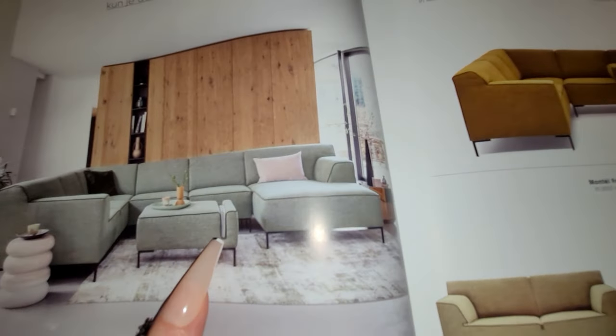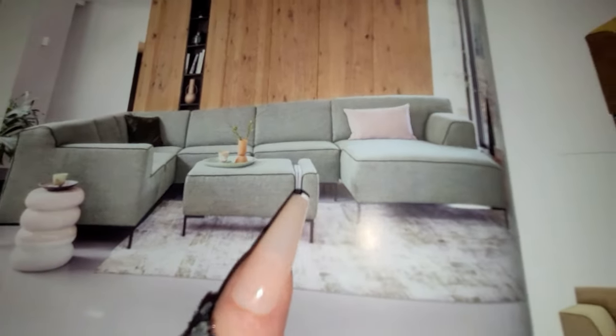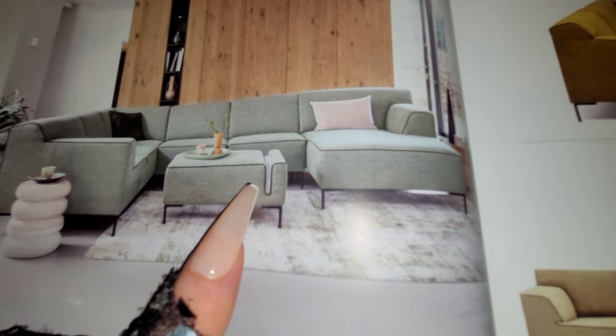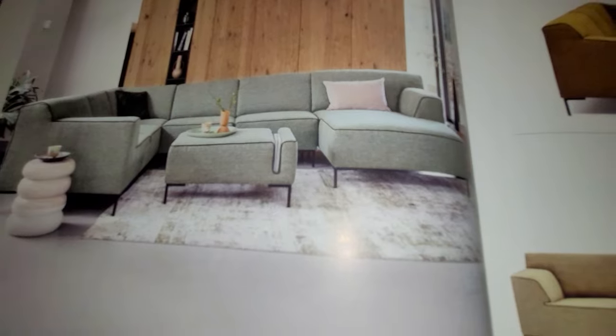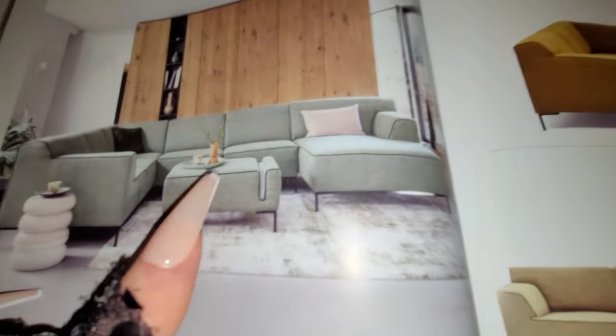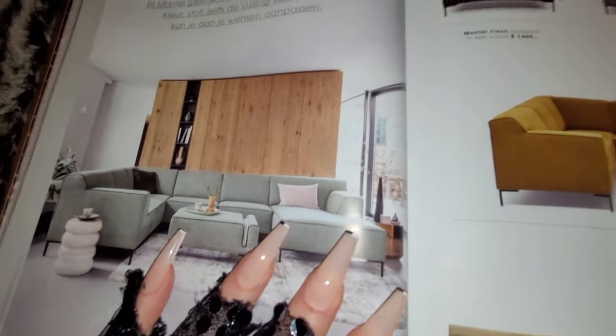Oh, this is such a fun detail. I've never seen this before. So you can put something in here. And it's fabric. I've seen it with wooden tables, but never with fabric. I really think this is very cute. Very cute thought of.